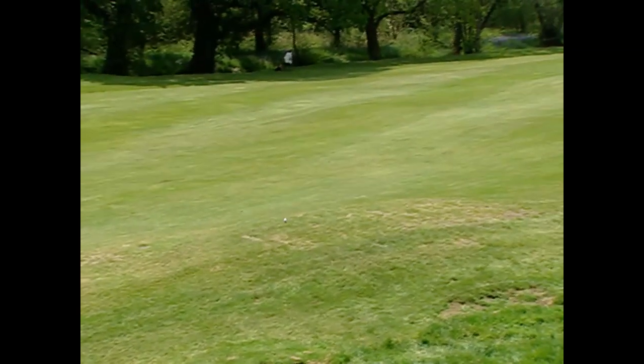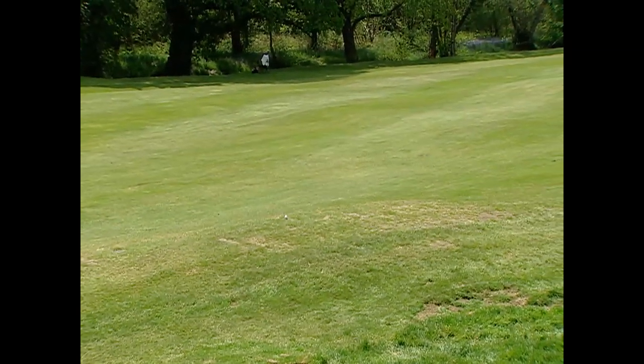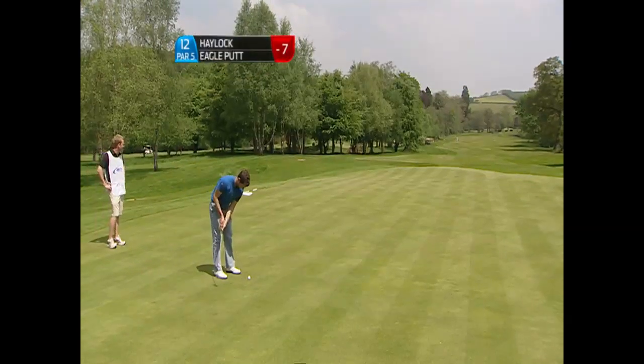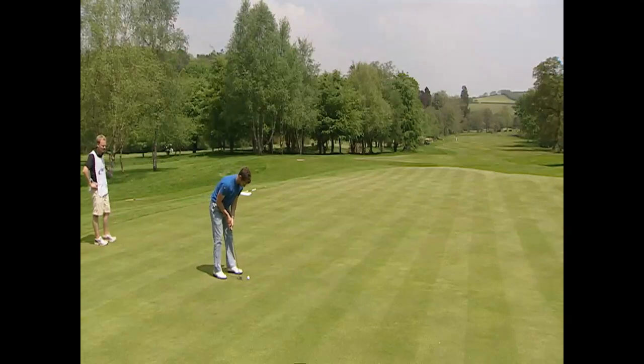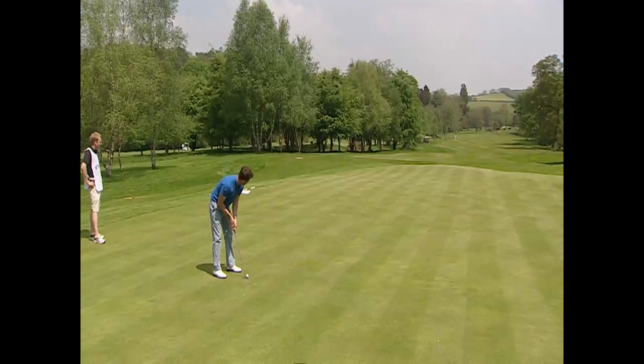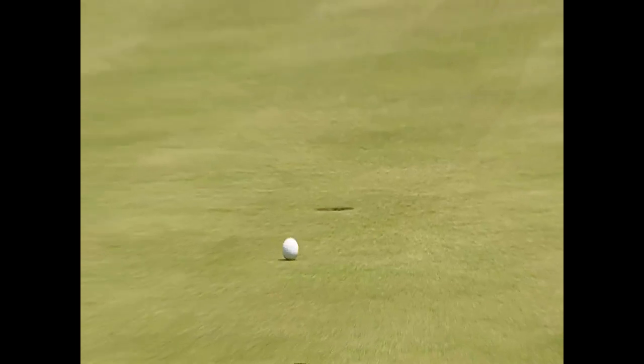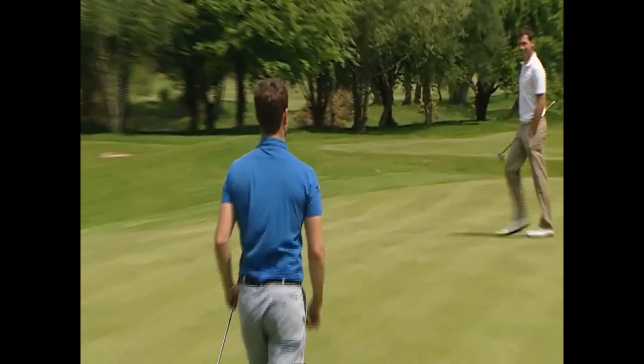Par 5. 2 big hits to reach this in 1 under the card. Well, plenty of roll, isn't there, for the players? Haylock's managed to get to this par 5 of 582 yards in 2 blows, albeit a long putt here for eagle. Looks good, you know. Right. Oh, how about that? What a round he's had today.